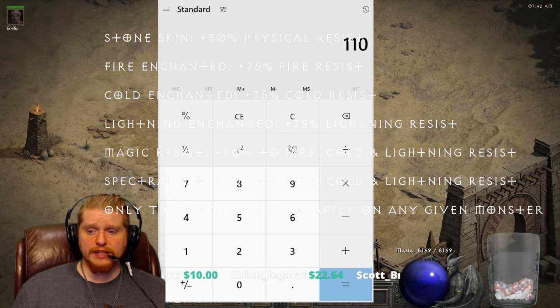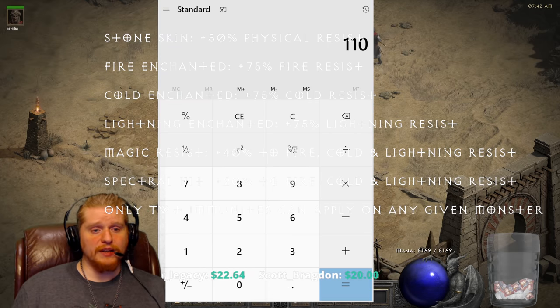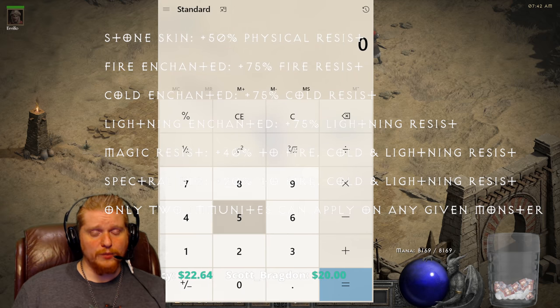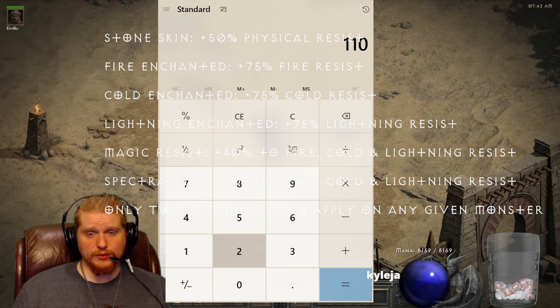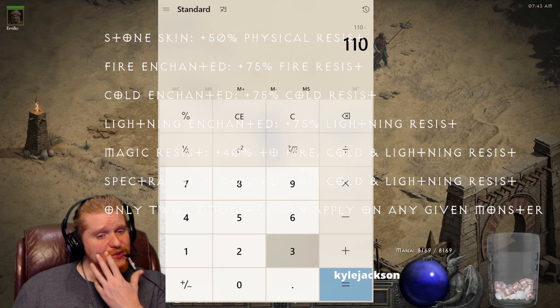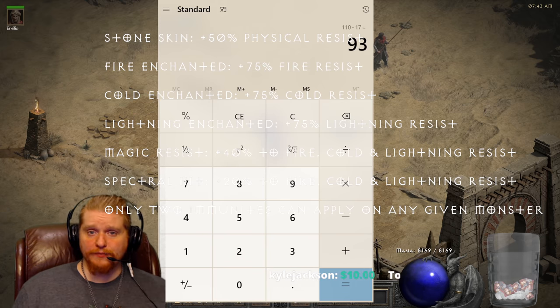Level 12 is 83, sorry. So 83%, that's defense, sorry. I was right, 85. So 85% with a penalty of 80%. So it's 20% effectiveness. So we have to subtract 80% from that, and then we end up with 17. So we have this monster who has 110 resistances, and we've got level 12 conviction, and that is reducing his resistances by 17. So now he is at 93%.